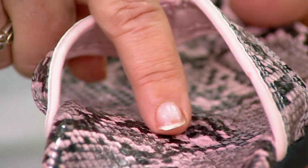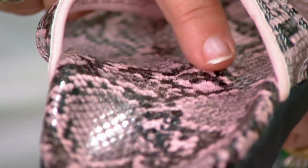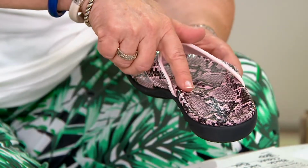Yeah, look at that right there. And that massages. That is that ah moment. Oh, it is an ah moment, and it massages the middle of your foot every time you take a step. Yes. There's your arch support as well.